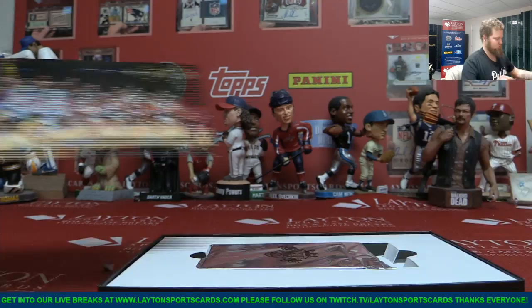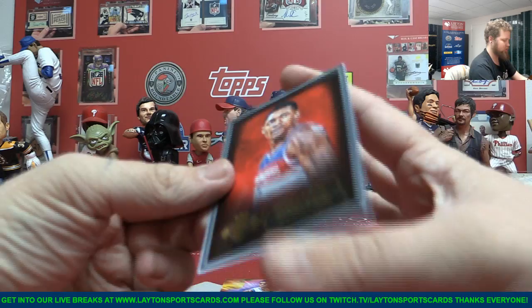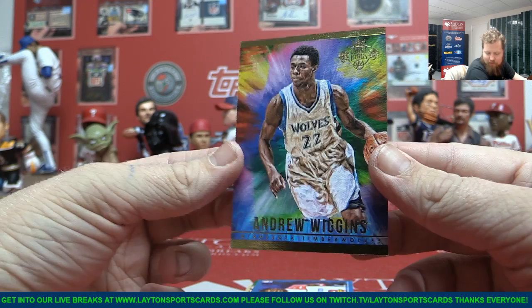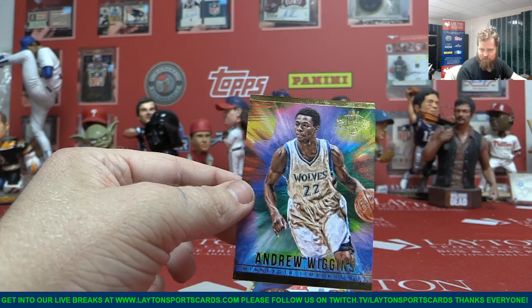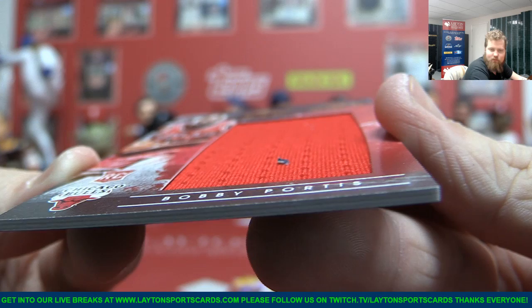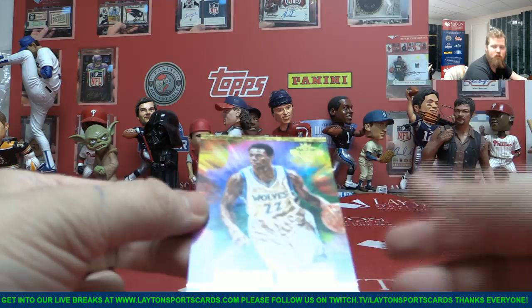Iguodala. Portrait, Bradley Beal, and another Aurora. This time it's Andrew Wiggins. You got two Auroras. Andrew Wiggins Aurora, two of them. Congrats. Right behind it is rookie auto Stanley Johnson.